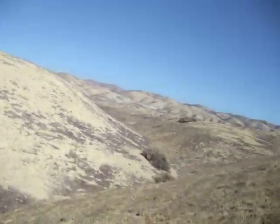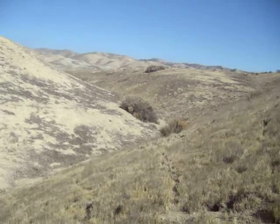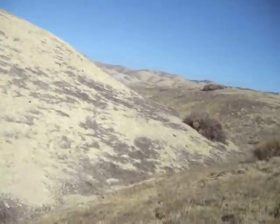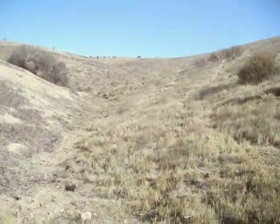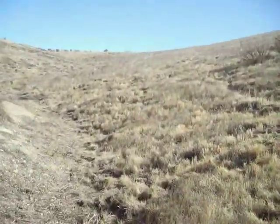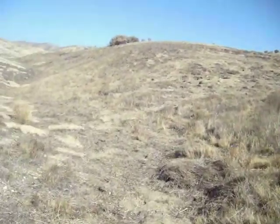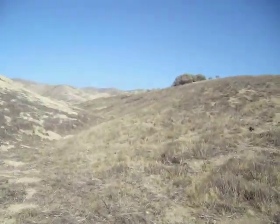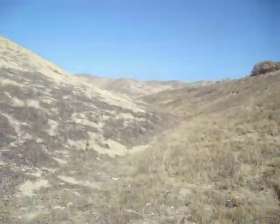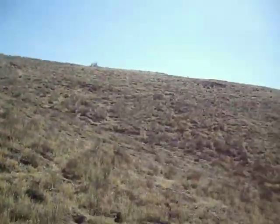I haven't spotted any wildlife on this trip this weekend. Maybe I'll see something before the day's out, other than a gopher or a squirrel. A lot of tracks though. Some kind of bone.